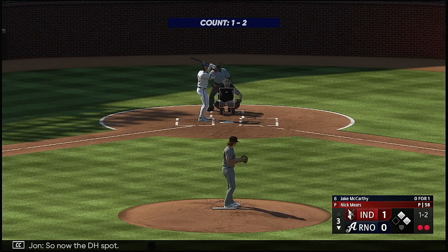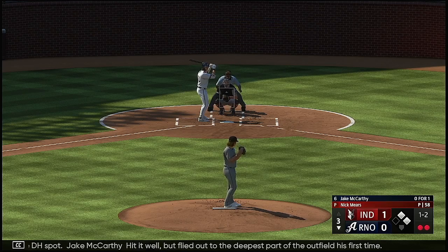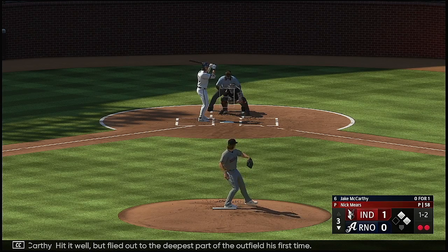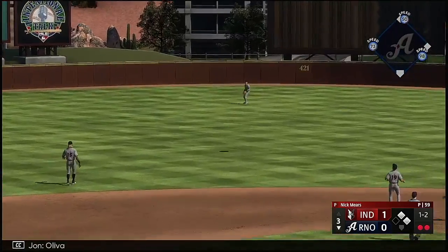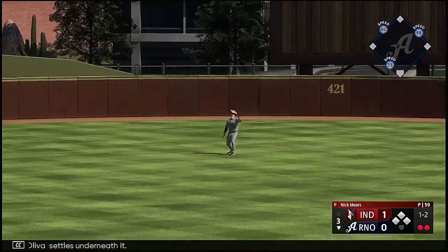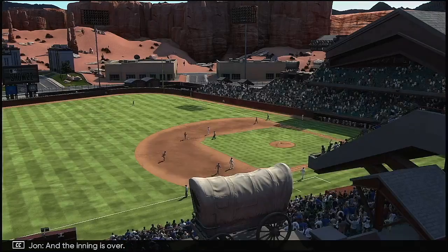So now the DH spot, Jake McCarthy. Hit it well, but flied out to the deepest part of the outfield his first time. Into center. Oliva settles underneath it, and the inning is over.